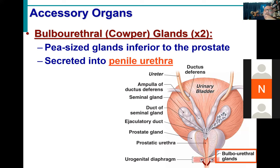Now, if we figure out the math from before, we said sperm makes up about 5%. The seminal fluid makes up close to 70%. The prostate makes close to 30%. We're already over 100% for the total for our ejaculate, for the semen that is produced, right? So again, there's a little bit of fluctuation in there. But as you can see, we're already forming most of the ejaculate with those three components. And so it's not surprising that the bulbourethral glands don't produce a large component of the ejaculate themselves.